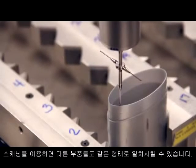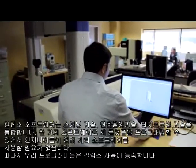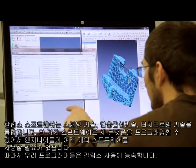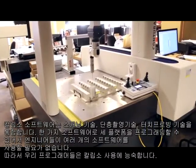The Calypso software merges the three technologies, traditional CMM touch probing with the scanning technology and then the metrotomography technology. So one software for all three platforms. It allows our programmers to be very good at Calypso and not have to deal with multiple softwares. Another advantage is we're able to program off the model, so we're able to program the components using the model.